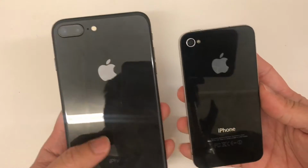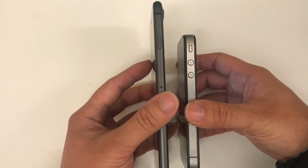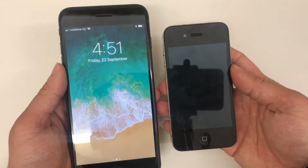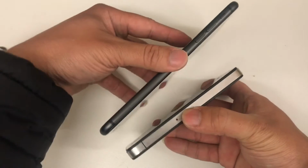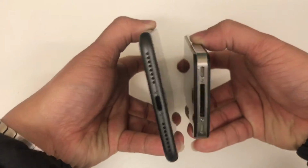So this just gives you a quick look, a quick comparison between the all glass design iPhone 4 and the iPhone 8 Plus. Yep, you can see the front, the rear, top and bottom.